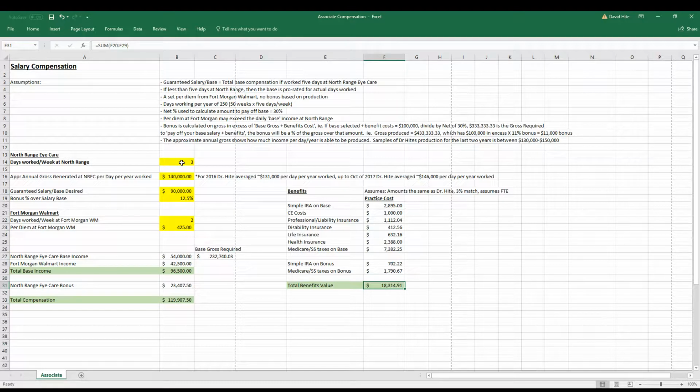Let's say for the first year we're at this rate, earning this much. But let's say after 1 year we decide, hey, let's move you to 4 days at North Range and 1 day at Fort Morgan. At that point, you've had an increase based on your longevity, so that's up to 13%. This would be up to $91,800. So after year one, your total base goes down a little bit because the percentage goes up, but the compensation goes up to $128,000.